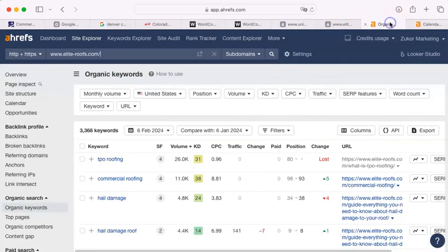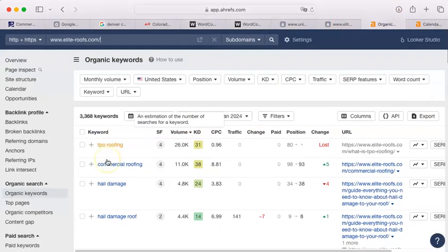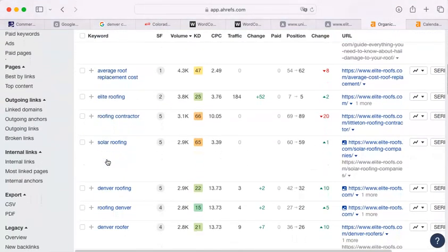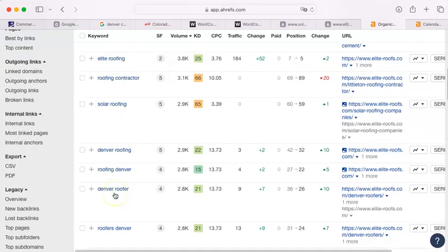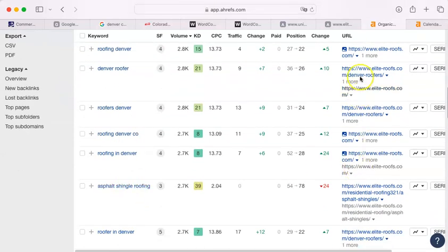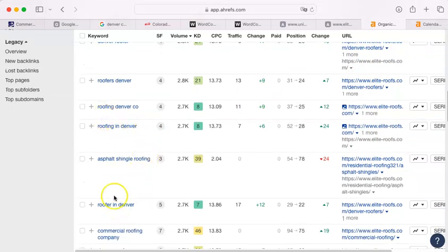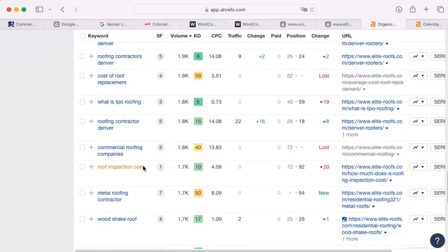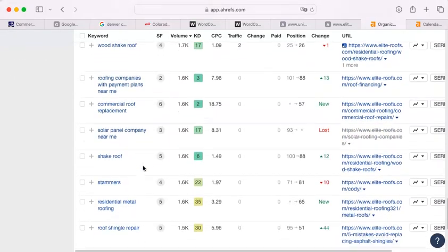I'm going to show you what their keywords are. TPO roofing, commercial roofing, hail damage, Elite Roof, of course the name of their company, average roof replacement cost. These are actual searches that somebody has done on Google that ended up on the steps of Elite Roofing. And roofing in Denver, asphalt shingle roofing, all these things that are really industry related.